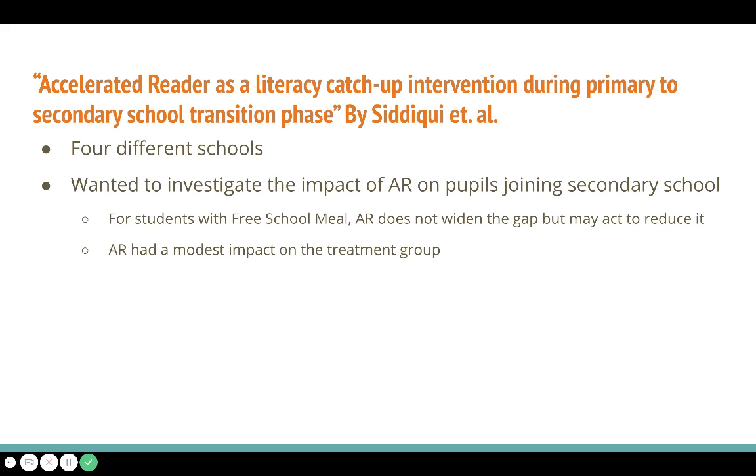For students with free school meal, so free and reduced lunch for us in America, it seems that AR does not widen the gap between pupils designated poor and the rest and may well act to reduce it. Siddiqui and colleagues found that AR has a modest impact on the treatment group with the use of AR.